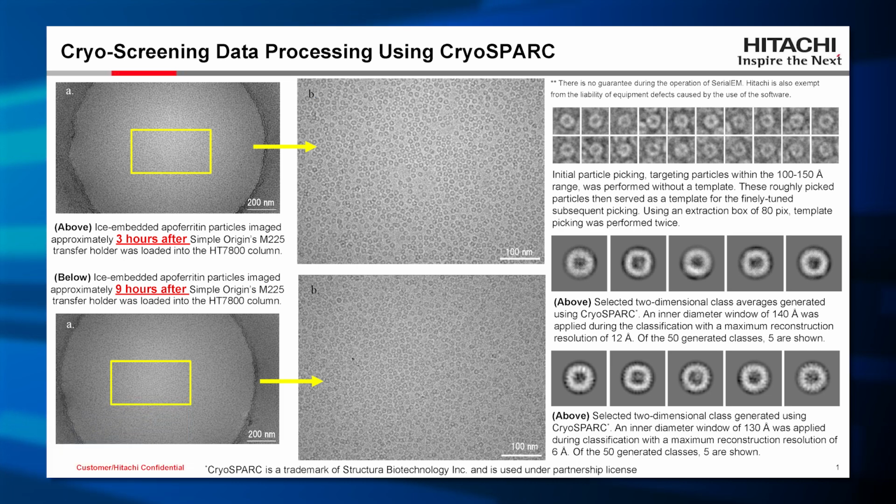So I think from here, Adam is going to take over and talk about how these micrographs were formed.